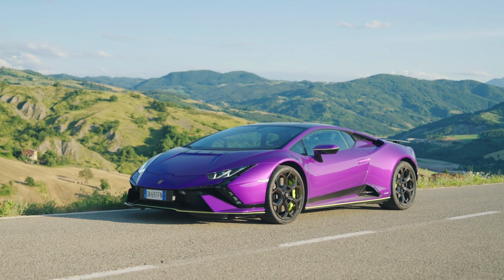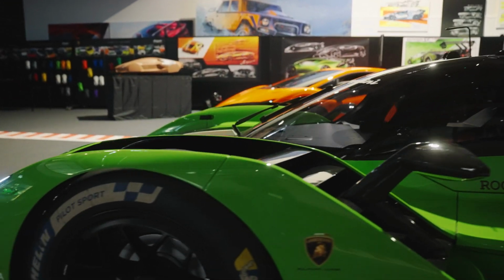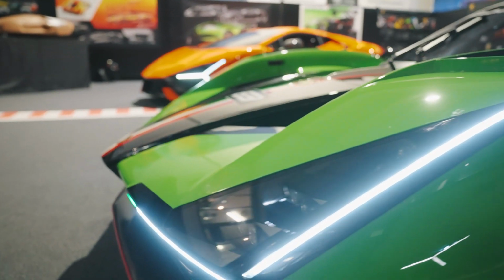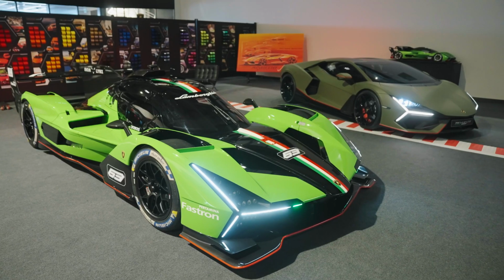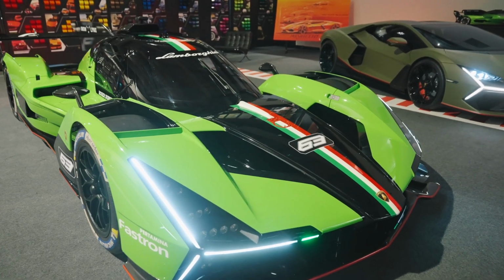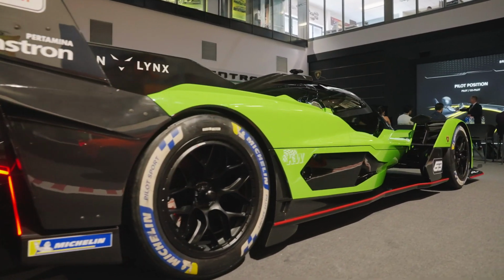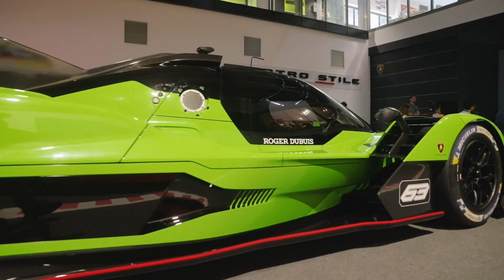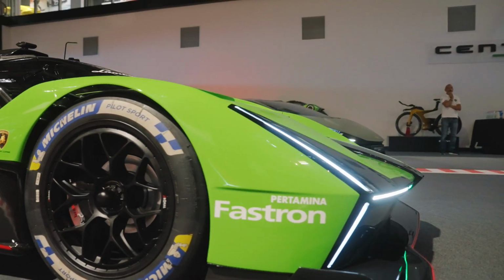So with the LMDh, of course, here we want to create a winner. First of all, everything has to be highly functional. It's tested in the wind tunnel to the max. But as you can see, we have created a car that is recognizable as an Italian LMDh car. With the green color, it looks immediately like a Lamborghini with all the shapes, with the peak, with the Y shape. That was the fun designing this LMDh car from the first day, and now it's ready. We just presented it in Goodwood and we are absolutely happy, and we cannot wait to see it really racing.